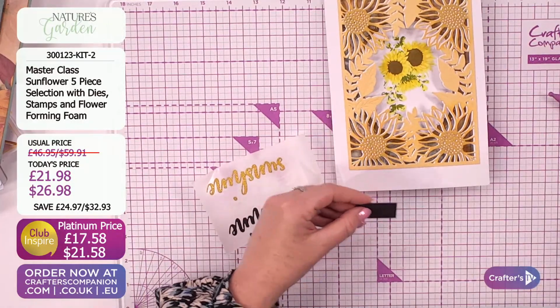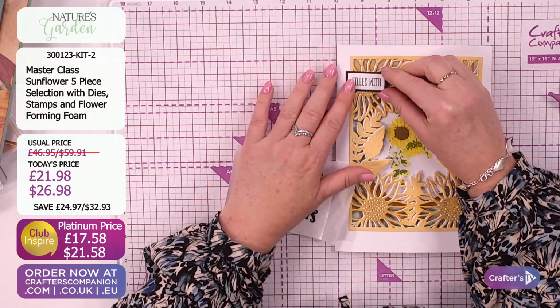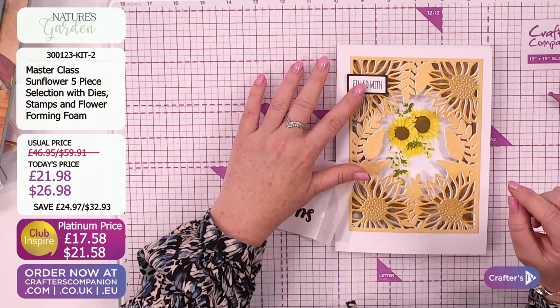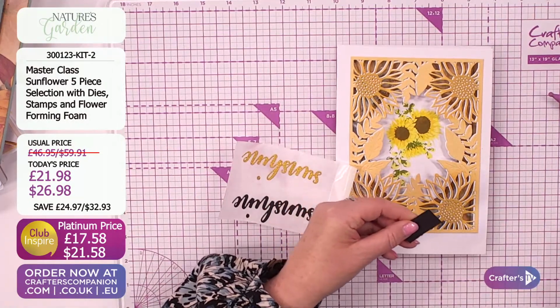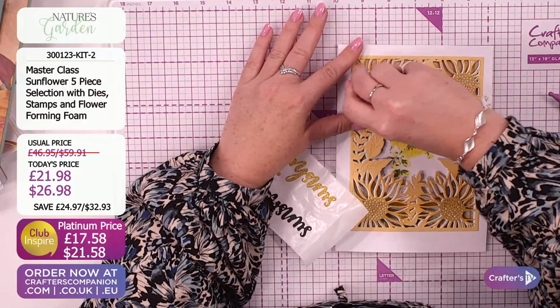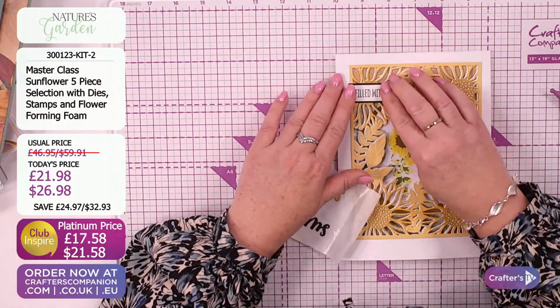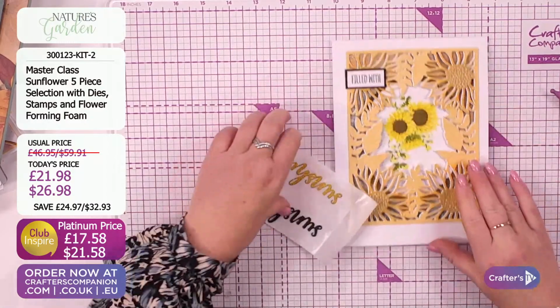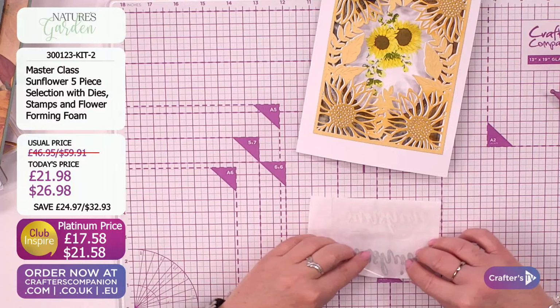Right, so I've got my piece here, and I'm going to pop that just over on the side. I just want to put a little bit there, and in fact, I think we're okay to put some across there because it won't go through, because it's our dots. So let's just place that there. So I've got my filled with, and then we're going to put filled with sunshine.